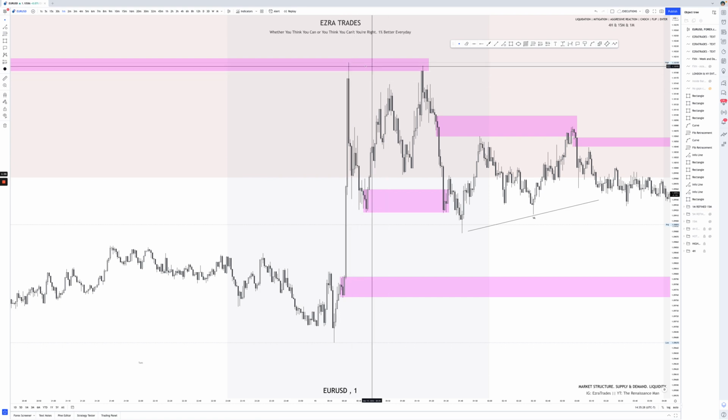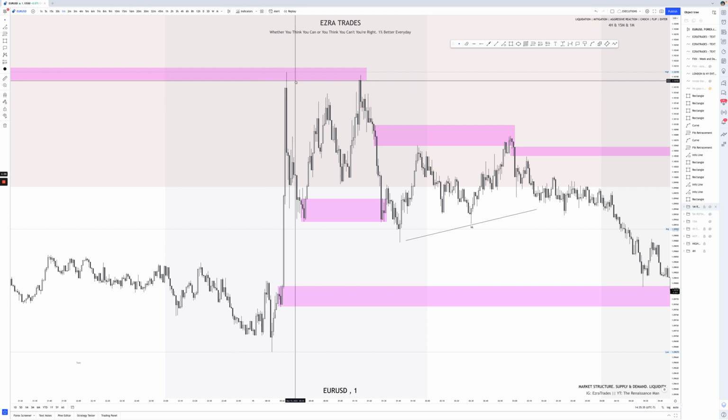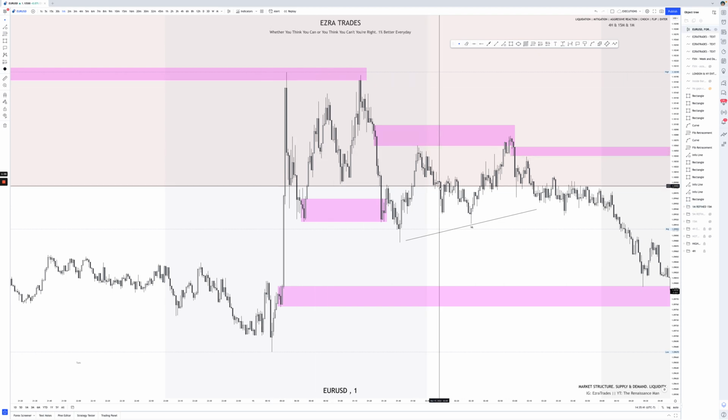This was a 1 minute refinement. We would not have taken a trade off of that. Once again, I keep talking about that. If it was the 15 minute, which on the 15 minute, it was buy to sell wicks, way more confident, way more forgiving. I'd take it on the 15 minute, not on the 1 minute.